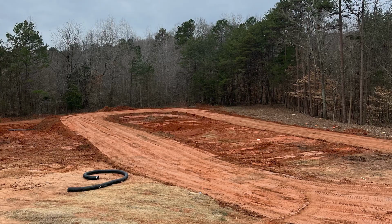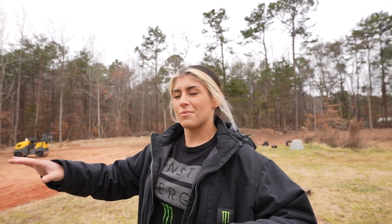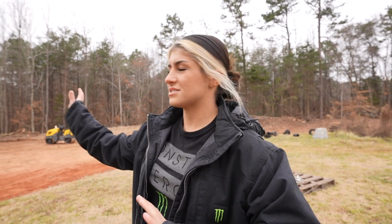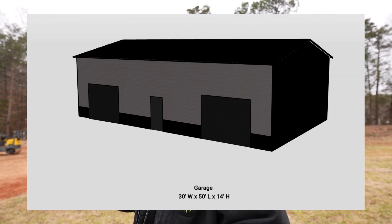They've been working on it the past couple days. Rain hasn't been too convenient for us, but we're working around it. So they're over here working on that. And then we actually were able to lay out everything perfectly with taking some of the trees down to be able to put a shop right here. So there's a lot happening here.